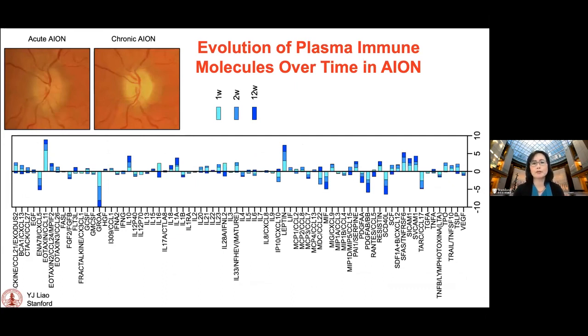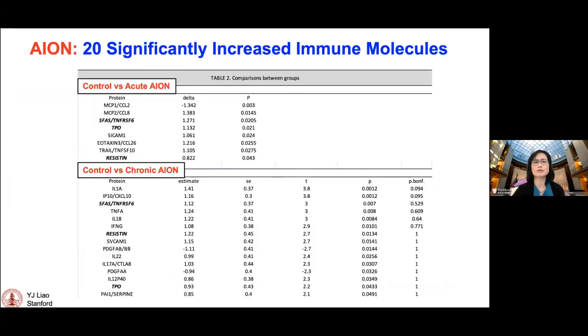So here's one patient that we were able to look at over 3 different time points. And this is just a profile of the 76 molecules. You can see that some things go up, some things come down, and there's certainly patient-to-patient variability. But what we found in these 27 subjects is that there were some surprises, actually. Recall, we were looking for biomarkers specifically for acute AION, and we did find significantly increased molecules in acute AION, but surprisingly, there were quite a few in the chronic setting as well.